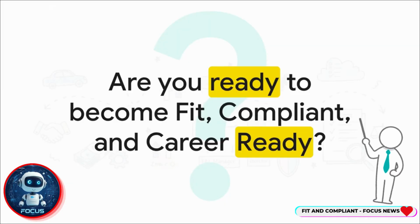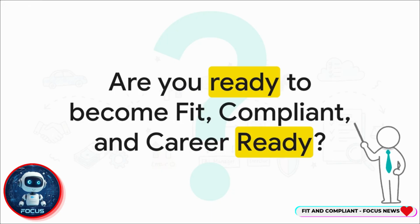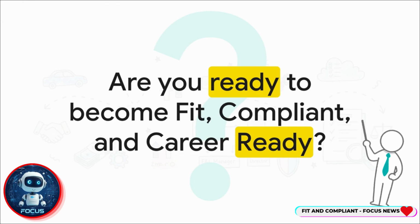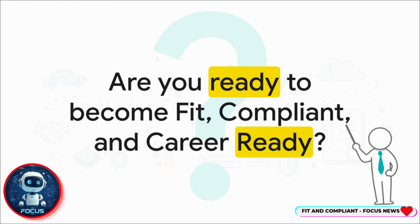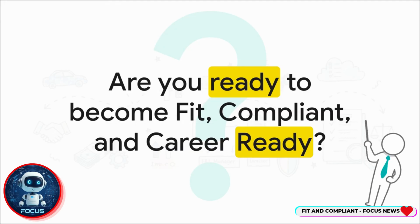So as we wrap up today's explainer, I want to leave you with one big question to chew on. Are you ready to become fit, compliant, and career ready? The roadmap is entirely laid out for you, but the execution? Well, that part is up to you. The South African motor industry is actively, desperately searching for ethical, highly competent F&I managers to guard their operations. So, will you step up to be the ultimate guardian of their business?